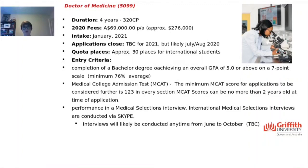So in terms of entry criteria, we're looking for you to have completed a bachelor degree. Now, Griffith works on a 7-point scale. So normally our minimum would be a GPA of 5 out of 7. For Canadians, we don't talk about scales because everybody has totally different scales. So basically admissions likes to break it down to a percentage. So we're looking for about a minimum 76 average. That's across the entire 4 years of your undergrad program.